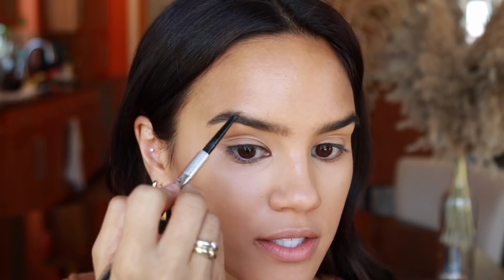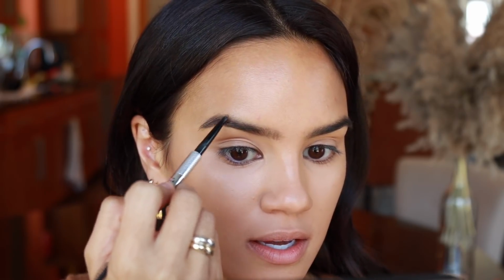I did color my hair. It's a lot darker, as you guys can see. It probably hasn't even been a week. I don't know. All the days blend together this time.